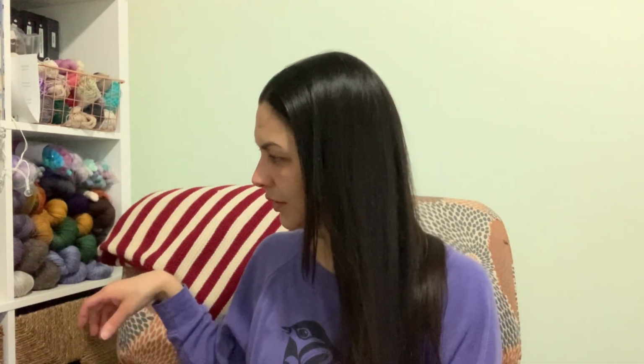So what else was in that little box? I got the coconut cable needles. This is a set of 2. I already put one of them into my needle case. I have all my cable needles live with my interchangeables because that makes the most sense to me. But it's not coming out.